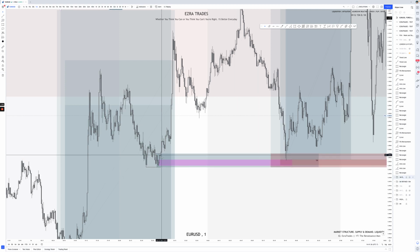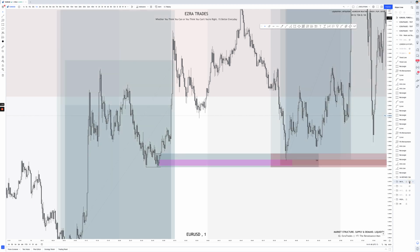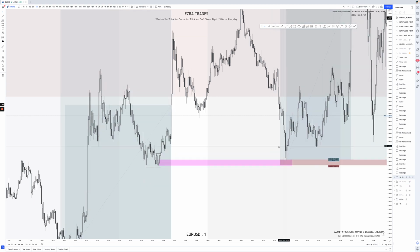This one doesn't really fit our rules as it doesn't take liquidity. Therefore, we would look for the extreme. The extreme has imbalance between it, so we would be willing to set a limit on that. So the 5 minute limit looks like this. This is the 1 minute refinement.